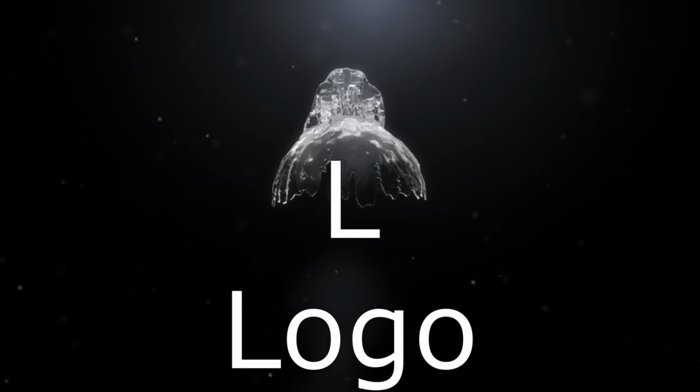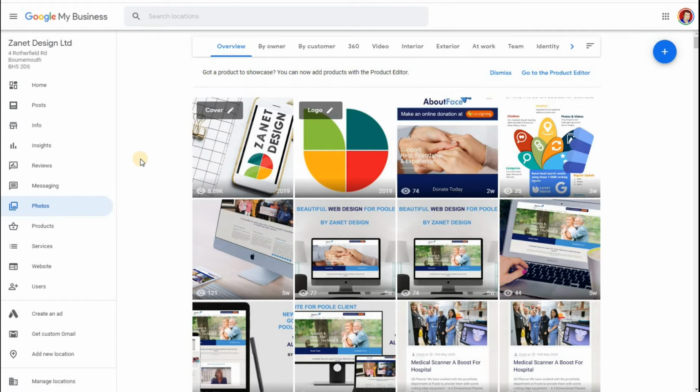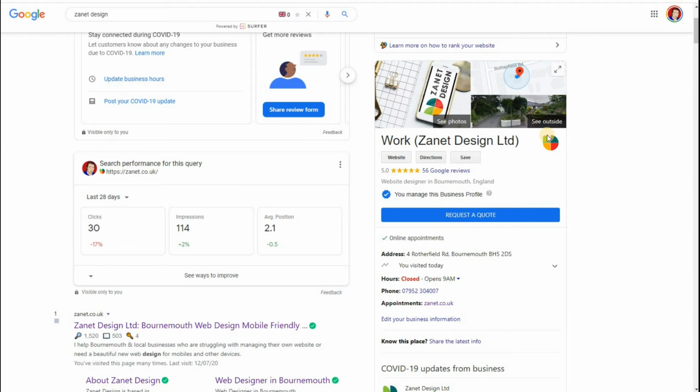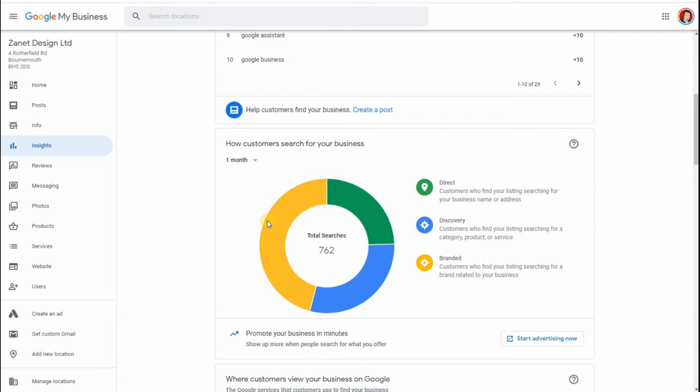L is for logo. Now, I mentioned the importance of photos, but probably the most important photo is your logo. So when you upload photos, upload a good high quality logo and make sure that you label it as a logo. And the reason you do that is that if you go back to the search engine results we had here, you'll notice the logo appears. This is again related then to what we looked at regarding branding. Do you remember we saw that? We go back to here, the importance of branding. So your logo plays a big part in having an impact on people remembering you and coming back to your business.